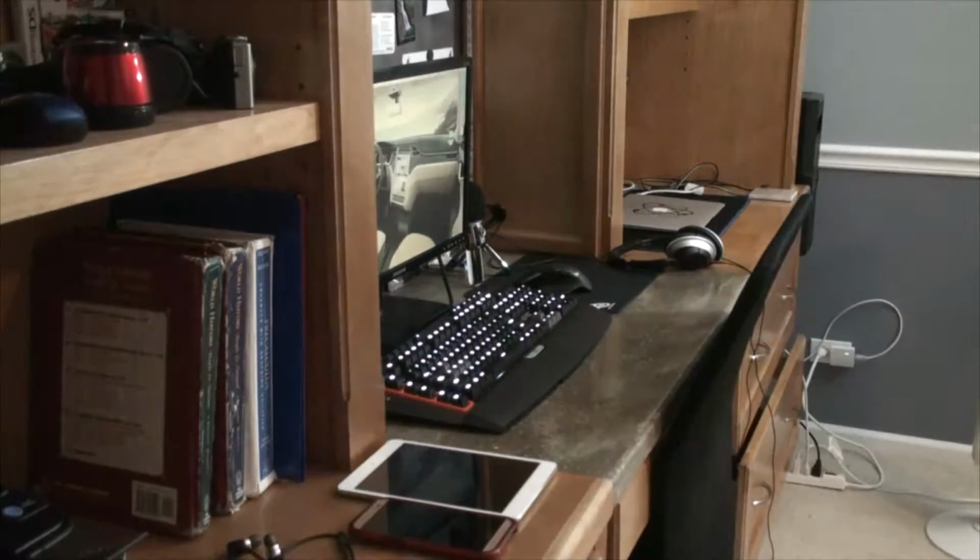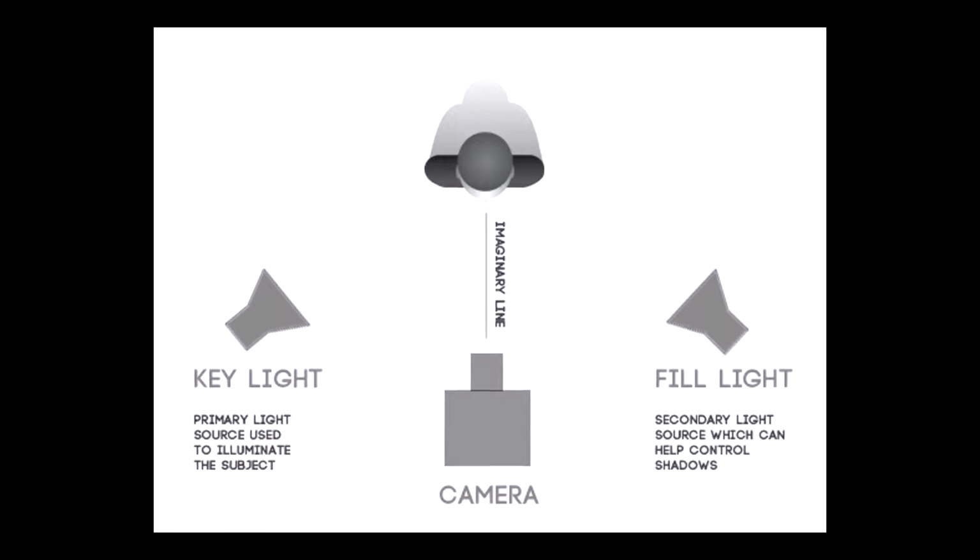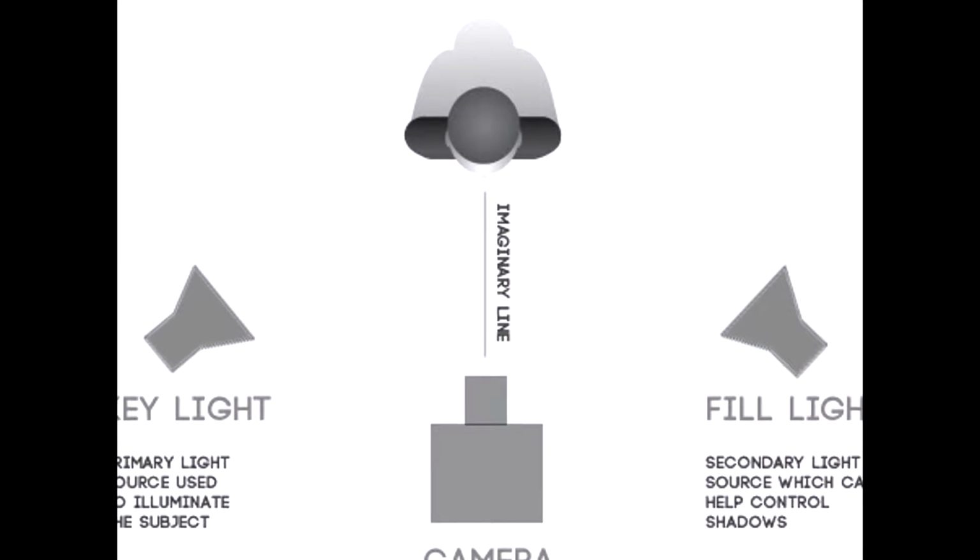I've been using these lights in my last 5 or 6 videos, and I have definitely noticed the increase in quality just from these better lights. Mainly, I use a 2-light setup for my recordings. Now, you need a key light and a fill light.